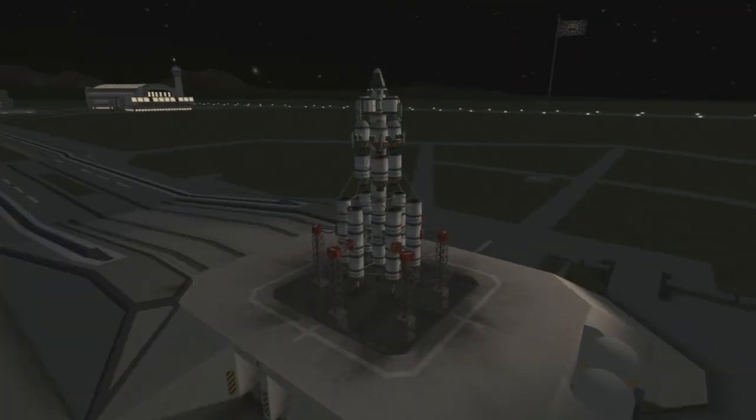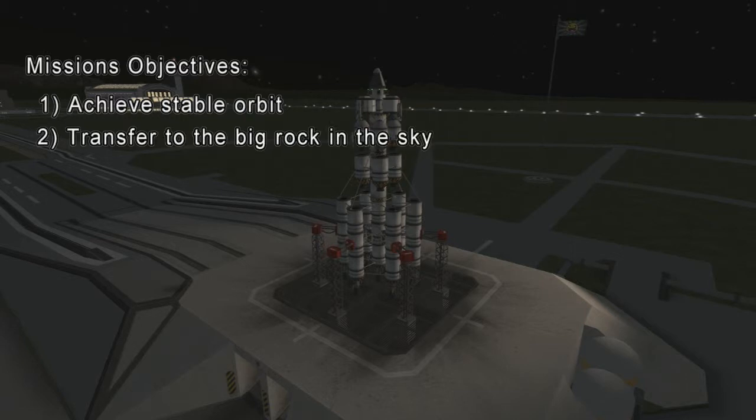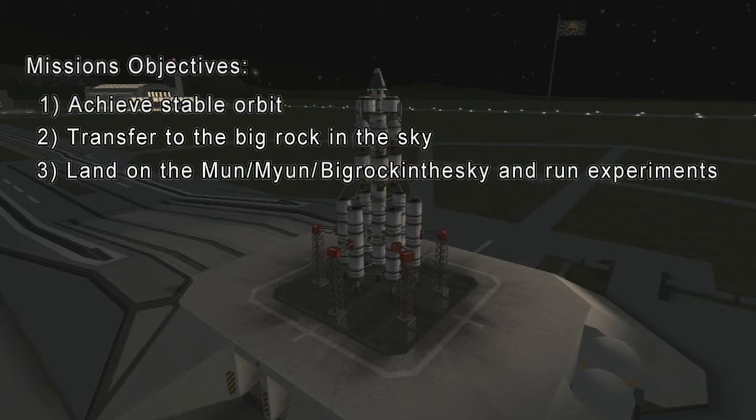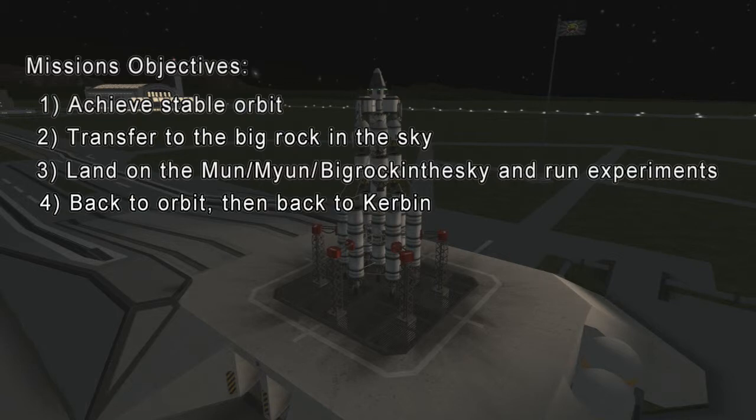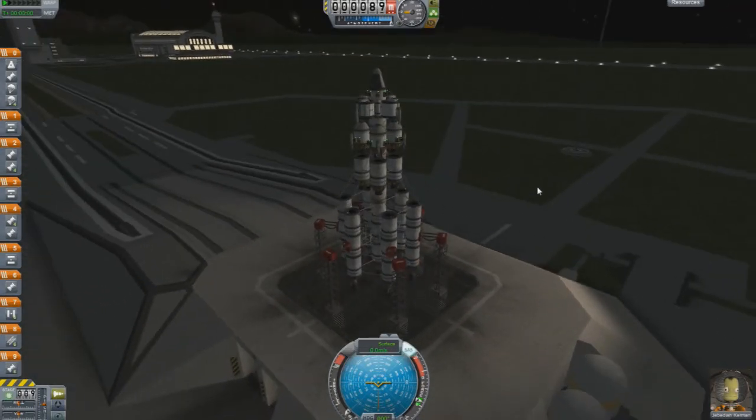Alright, so, mission objectives. 1 is to achieve stable orbit around Kerbin. The second is the transfer to an orbit around the moon, or the Mun, however it's pronounced. It's got 2 little dots over there. Tangent, we're going off on a tangent. And then we want to achieve a successful manned landing on the moon. After that, we're going to do science. Then we're going to achieve another stable orbit around the moon, and then transfer back to Kerbin, landing directly onto the planet. So there we go. Objectives outlined. Let's cross our fingers, toes, and whatever else these little green people might have, and hope we don't die on the launch pad.